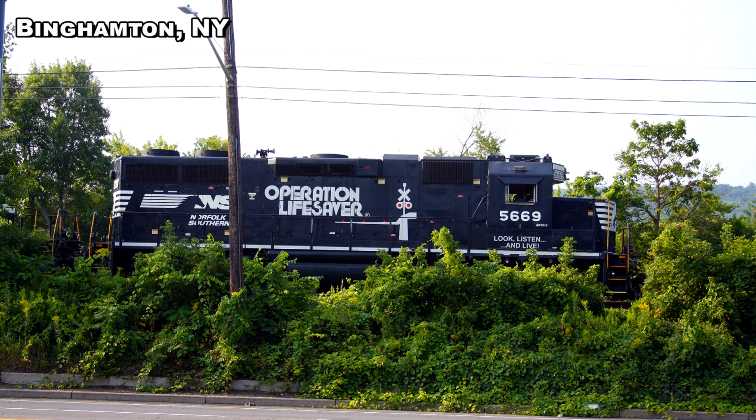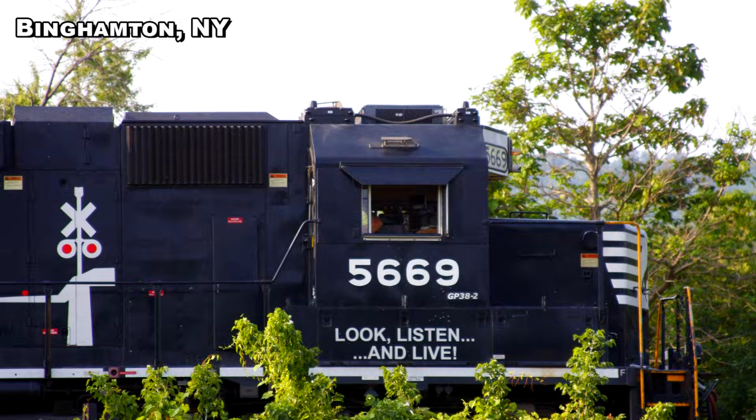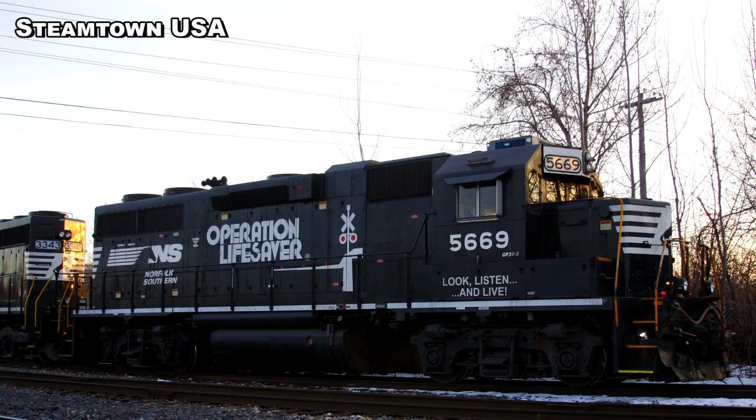It was built as a Southern Railway Jeep in 1971 and once formerly numbered as the NS 2860. Today, it's one of the highest numbered GP38s on the NS system with only the 5670, the 5671, the 5672, and the 5673 above it. It also sports the first-generation Operation Lifesaver paint scheme found only on a handful of NS locomotives. Although seemingly firmly situated around the Binghamton, New York environ, the exotic Jeep could be found almost anywhere and even did time at Steamtown.